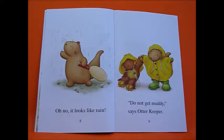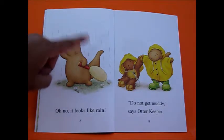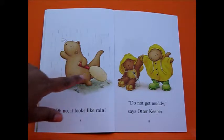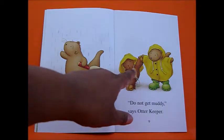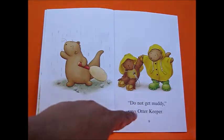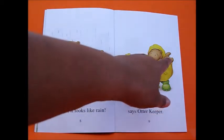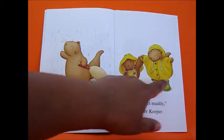Oh no! It looks like rain. Don't get muddy, says Otter Keeper. There's Otter with his ping pong bat and the rain coming down. Otter's got a nice furry brown coat. There they are. Poor Teddy had to put on his rain hat, which is yellow. Otter put on his rain hoodie coat. And he's got green gumboots or rubber boots.